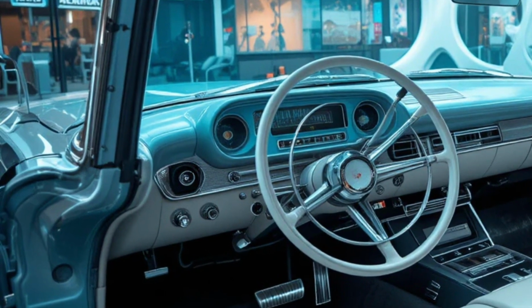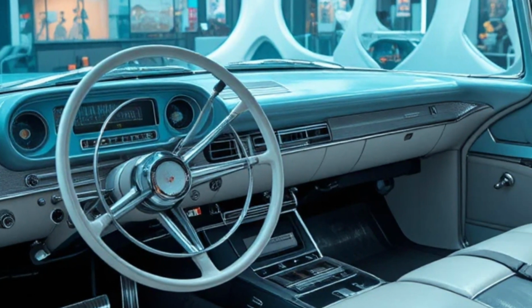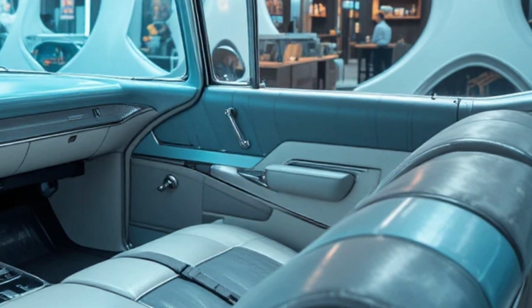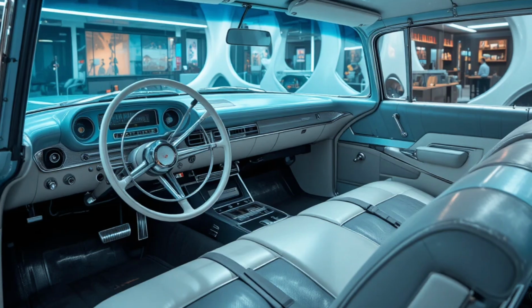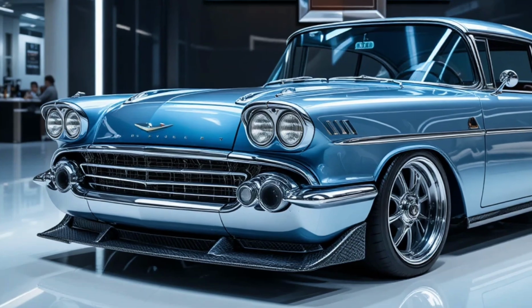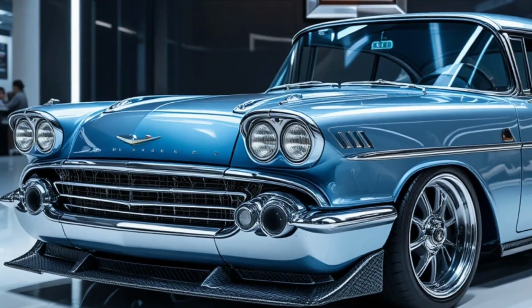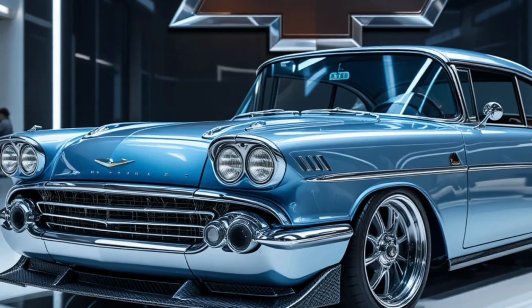Under the hood is where the Bel Air surprises the most. Chevrolet hasn't just put a modest power plant here. Instead, they've given the Bel Air a beastly V8 that pushes around 650 horsepower, reminding everyone that this is not just a retro cruiser but a full-on performance machine. That power is delivered smoothly through a modern multi-speed automatic transmission, offering both seamless shifts during calm cruising and rapid-fire gear changes when you push the car hard.